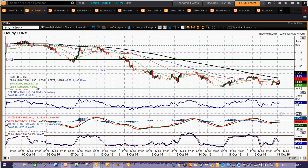Little rallies are being sold into. I think this could again be putting pressure on 109.50 today. A breakdown would open 109.10.